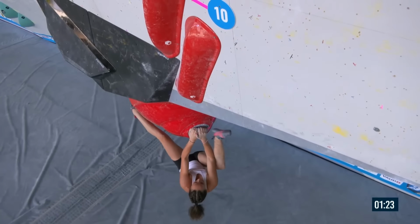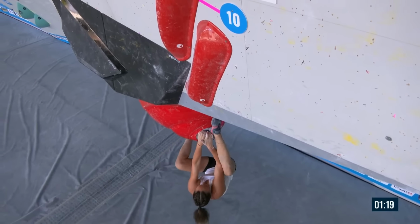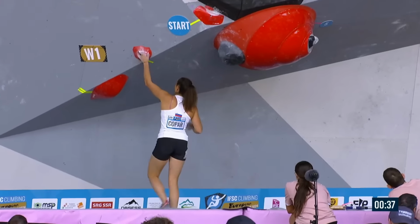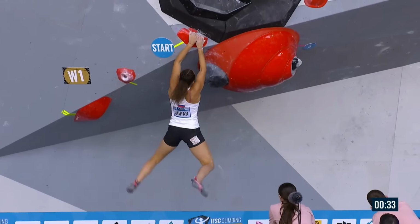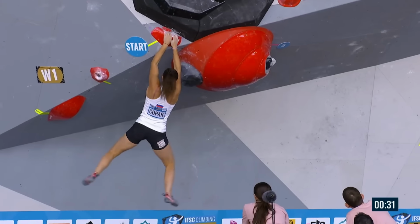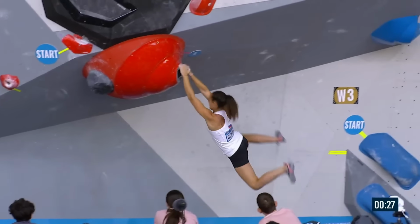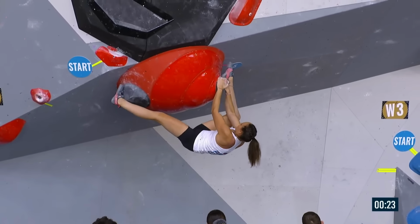She's low on that hold as well. She's going to try to go up with the right hand, I think. Up Sara goes again. Onto the jug, starting hold. Makes that match. And it worked for her the time before. It's worked for her again, dropping onto the jug.